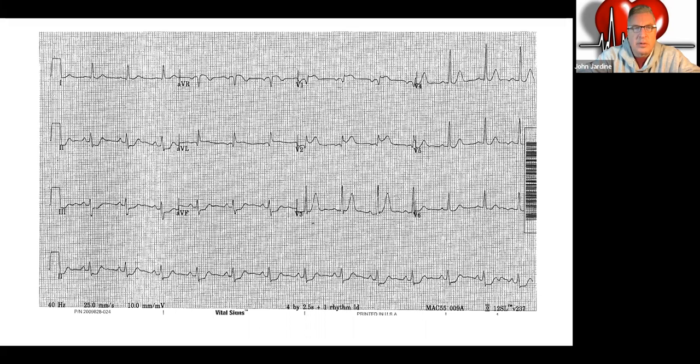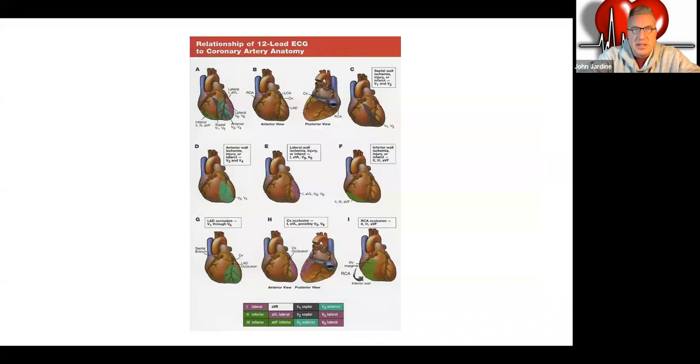So again, take a quick look. And hopefully what you can see here is that there's elevation here in V1 and V2. So there's ST elevation. So this is an ST elevation MI, V1, V2. Let's look at this and see that we know that the 12 lead kind of maps out the heart and maps out the coronary artery distribution and anatomy. And we know, looking at the table way at the bottom of this page, that V1 and V2, like in this guy's case, he was having a septal MI.